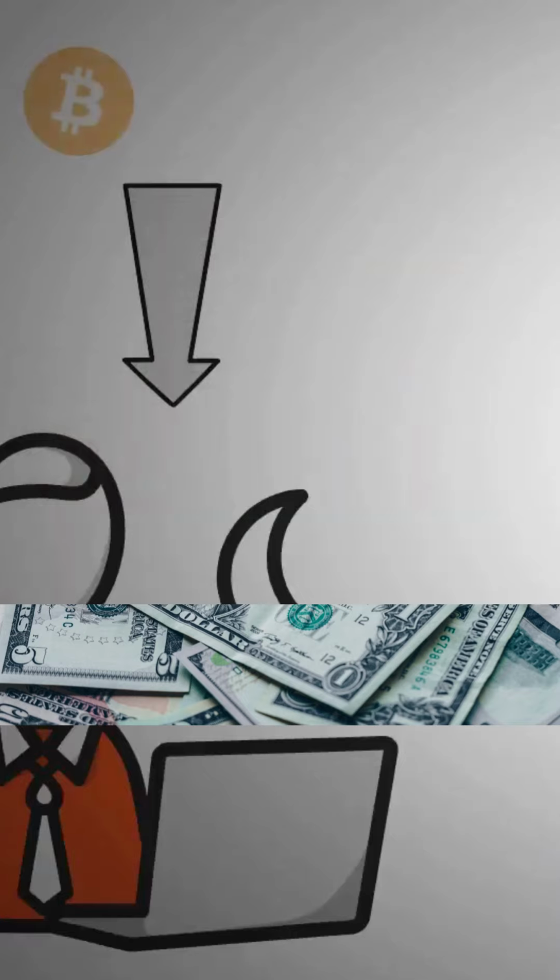This brings us to one last problem. What happens when it keeps halving and it halves to zero? Because one day the miner rewards will be so low that the price of mining may not be worth the rewards that you get from mining it. What happens then? Well, we don't really know, but maybe we can save that question for another video.